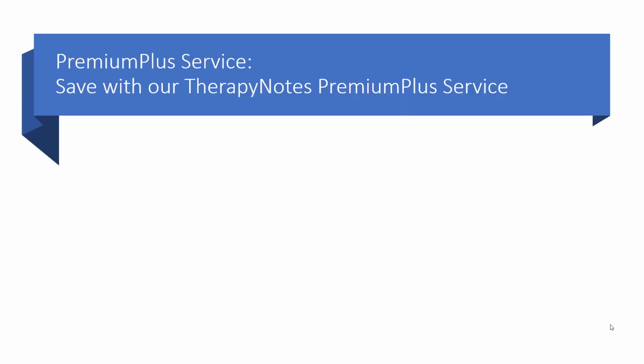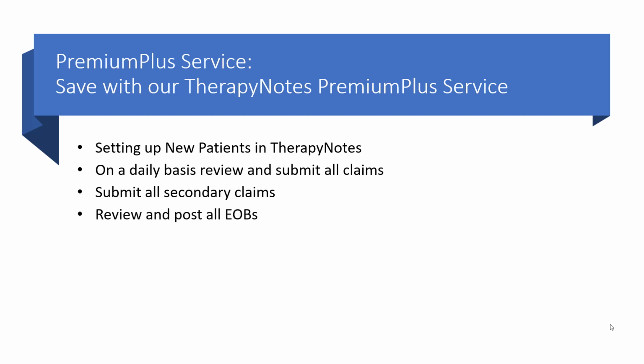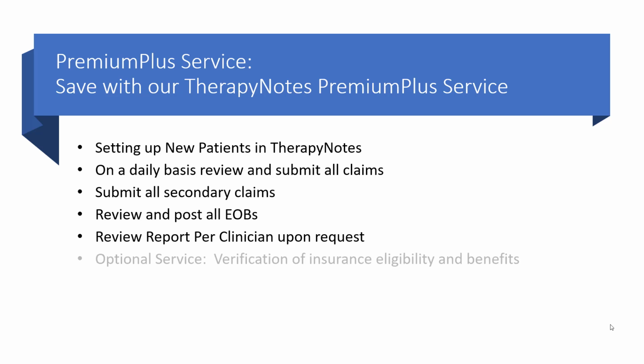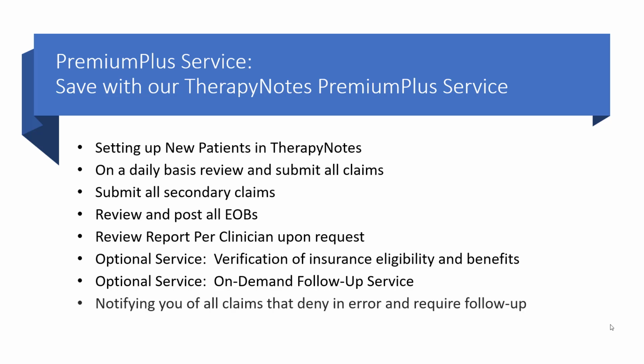Now, our Premium Plus service allows you to save. We set up new patients in TherapyNotes. On a daily basis, we review and submit all claims. We submit all secondary claims. We review and post all EOBs. We provide the revenue report per clinician upon request. Verification of benefits is optional, and follow-up is optional also with our on-demand follow-up service. We do notify you of all claims that deny in error and require follow-up.